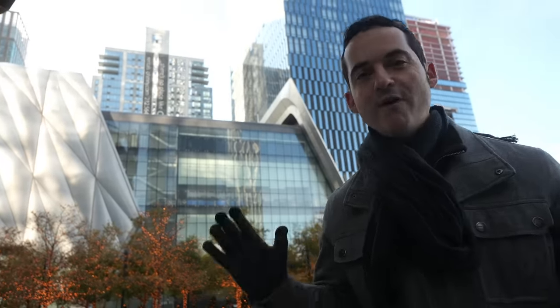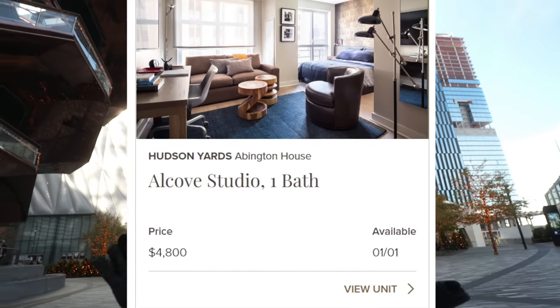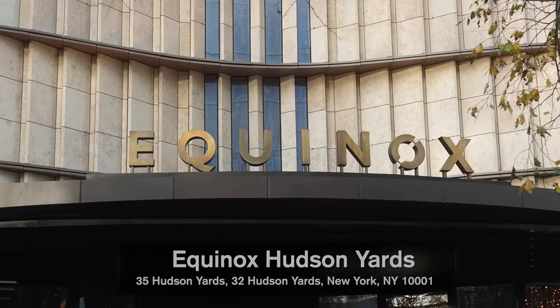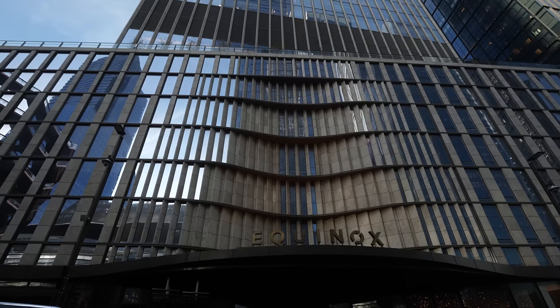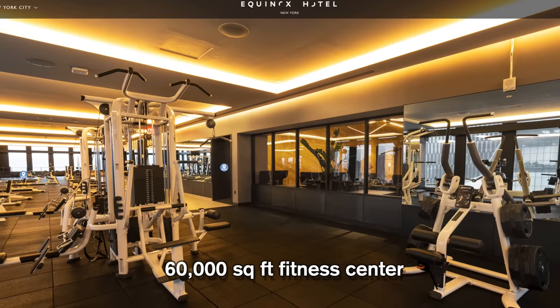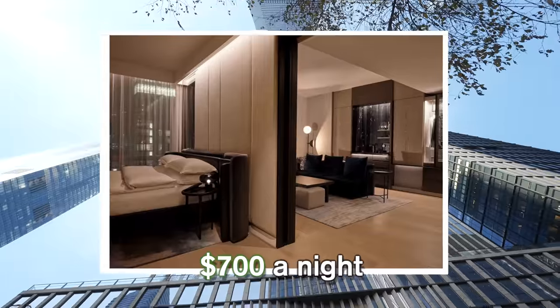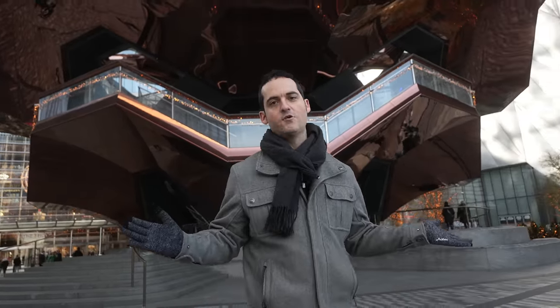Now, with all these amenities, maybe you want to live in Hudson Yards. I went to their website and the cheapest apartment I could find available was nearly $5,000 a month for an alcove studio. Not only does Hudson Yards have an Equinox gym, New York's most expensive at $260 a month, but they also have the world's only Equinox hotel, full with a spa, 60,000 square foot fitness center, and rooms starting at over $700 a night.